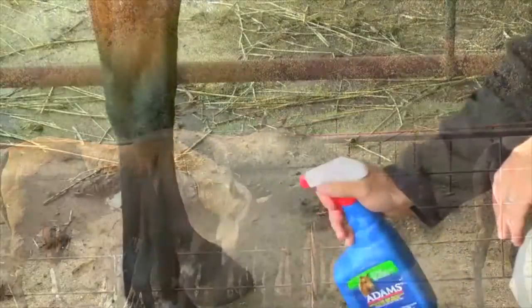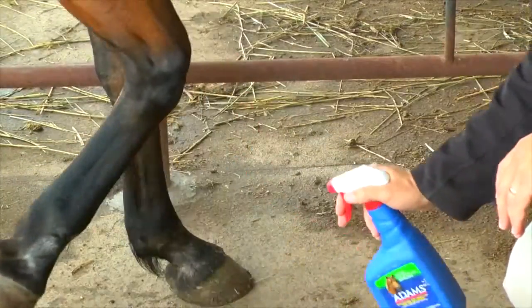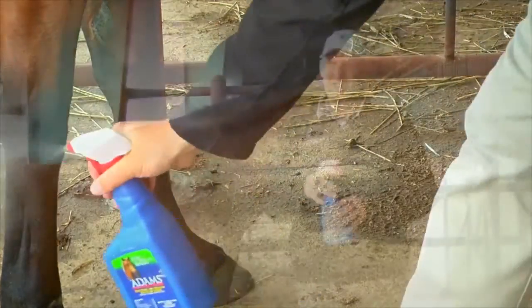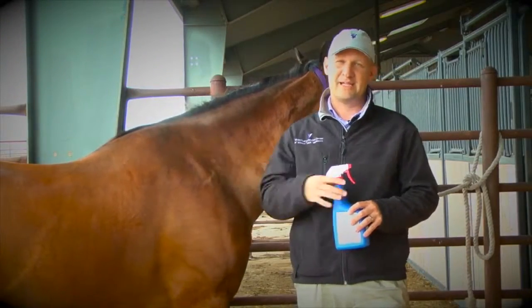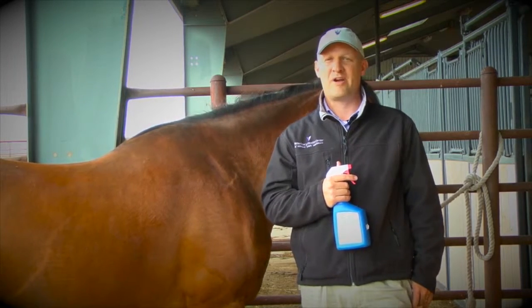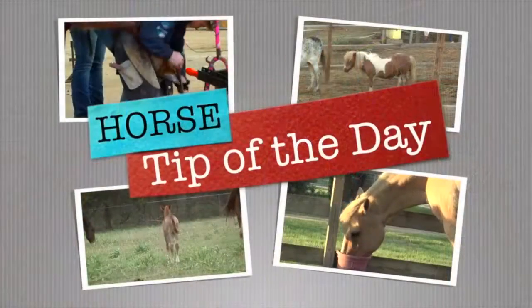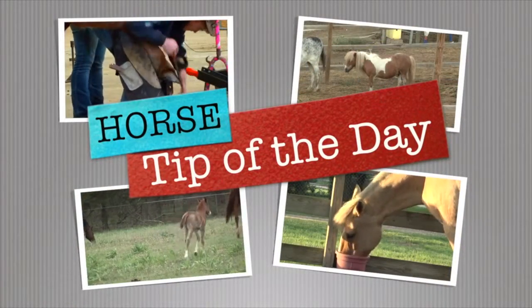Be careful with the oil-based products because it can cause a dermatitis or irritation of the skin if it gets too thick. There's also different things you can apply over the mane and tail, kind of spot applications. Those can also be very beneficial, not just for flies, but also for ticks and other external parasites that might be bothering your horse.